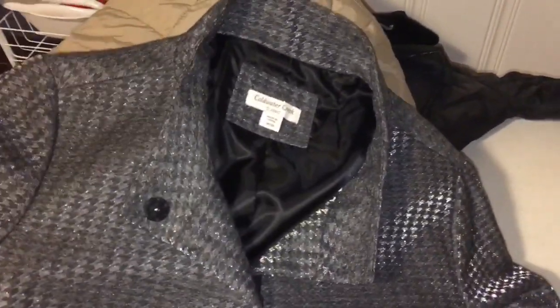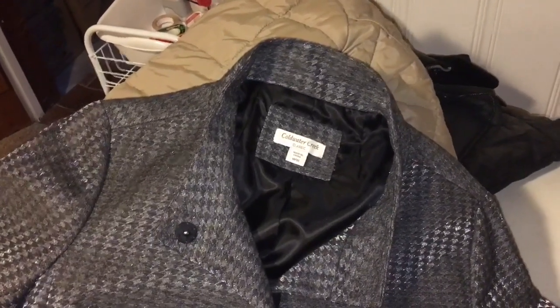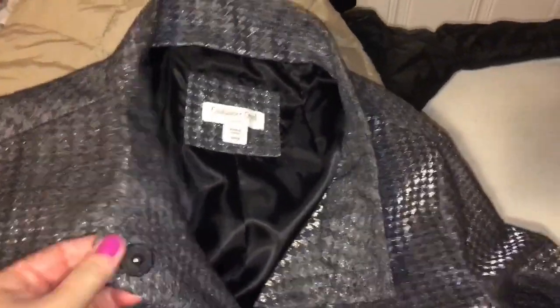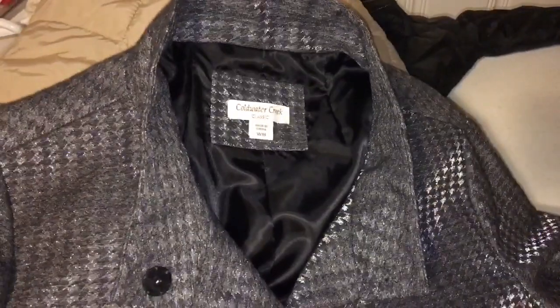So it doesn't really matter. I spent like $180 between three stores yesterday. So this is a Coldwater Creek, which they have gone bankrupt, I believe. They're no longer in business. But it's an 18 women's, and it's kind of this sparkly material.